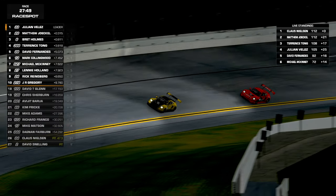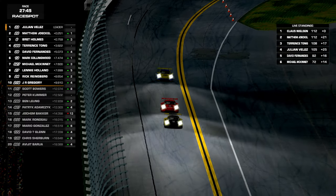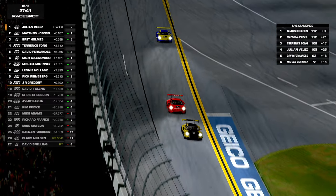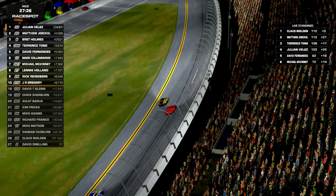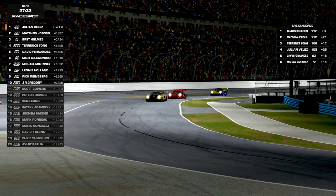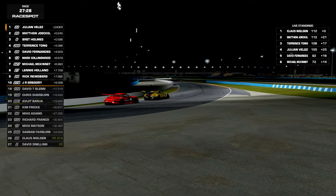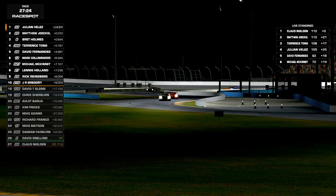Just seemed like a little bit of side-by-side into the first turn. And when a car turns in around the outside and you get bumped, then around is the only way you'll go. Lead is still on here. It's a nice bit of momentum here from Matthew Jokel. It's also side-by-side for sixth place. Michael McKinney briefly lost it to Mark Collingwood, and they'll be side-by-side into the first turn.